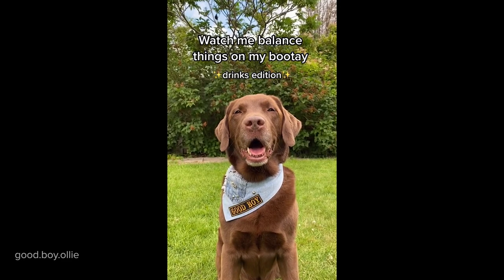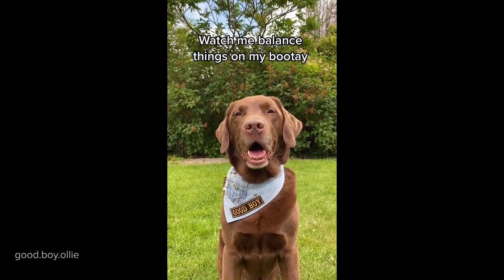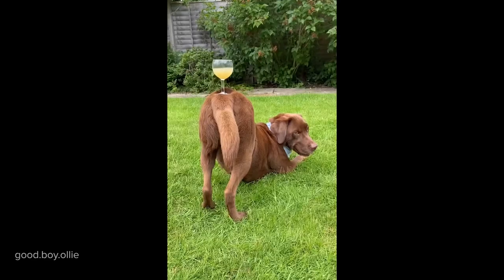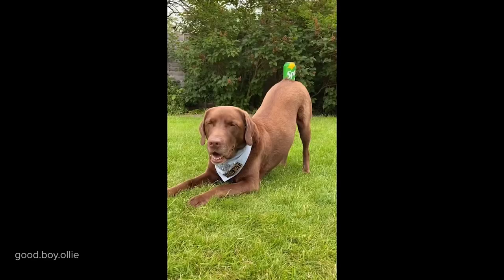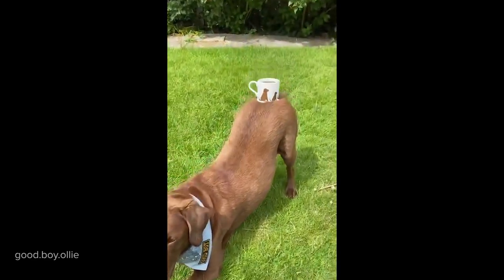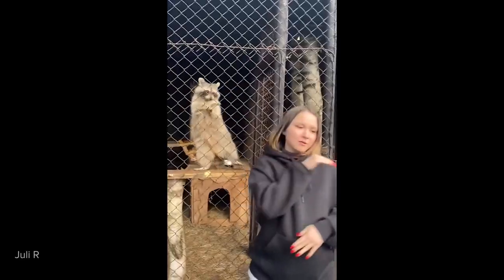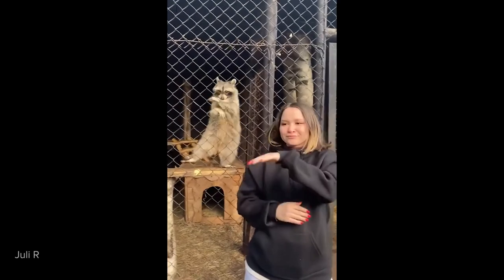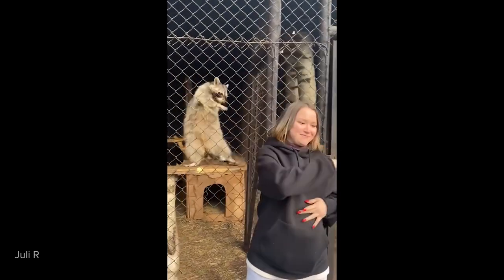This is Ollie, a Labrador dog, and he has an interesting skill. Here it is. Here's a raccoon with impressive dance moves. I'm really rock on any block.